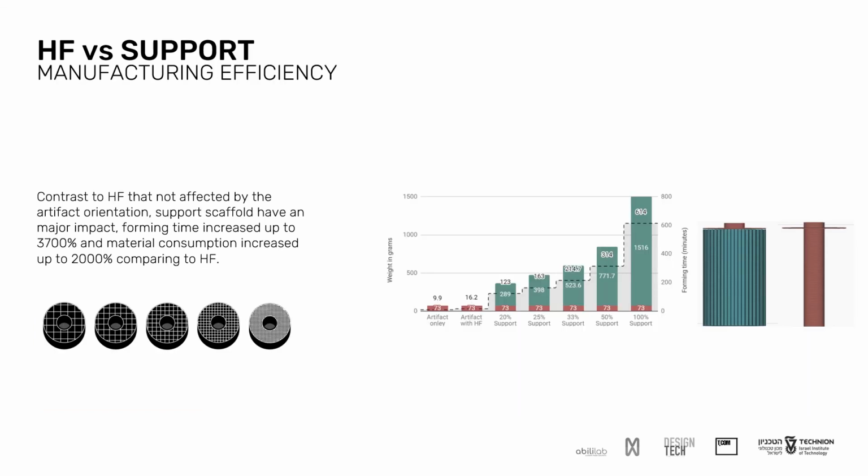The ability to form horizontal overhang without needing support can dramatically reduce material consumption and forming time. Here, for example, we can see that support can add 200 times more material and almost 400 times longer manufacturing. Emphasizing large-scale products or architecture, this method can significantly improve manufacturing efficiency.